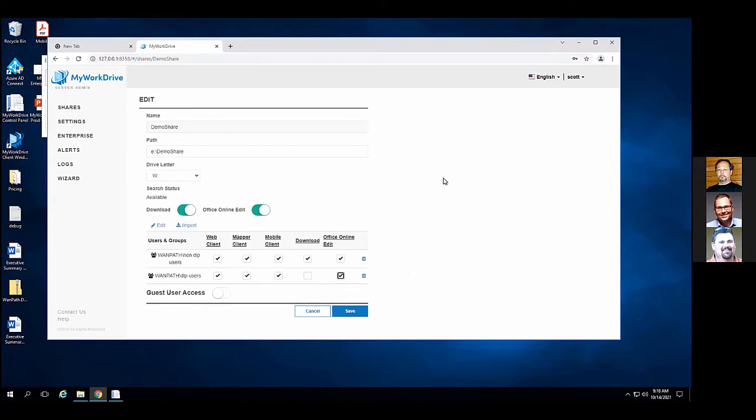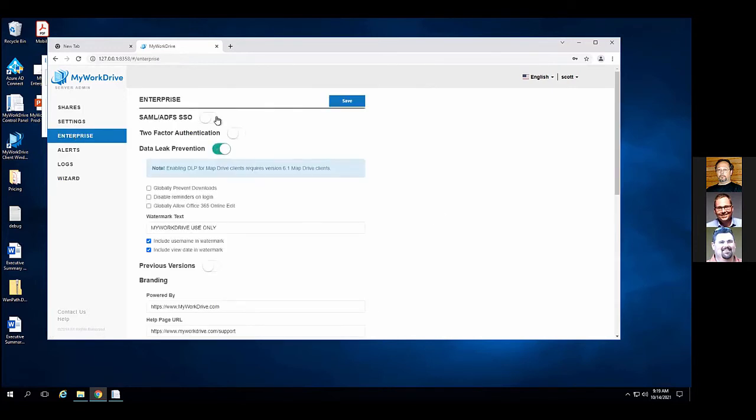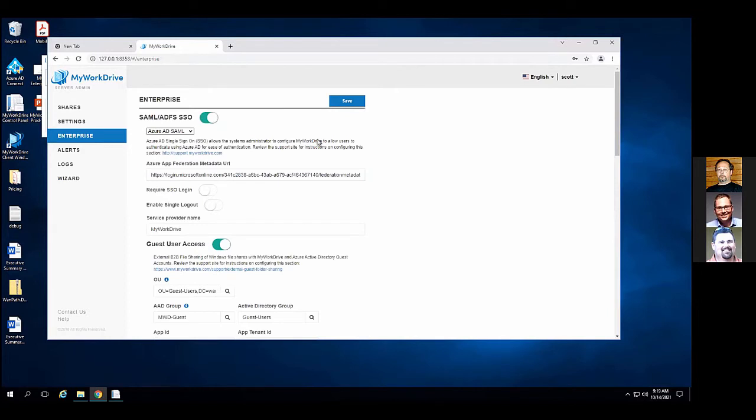Sure. One was when you logged in, for our current customers, they know it, but we didn't talk about single sign-on, that we support all of those. When Scott went in initially on the web browser, he got challenged for login, but there it is, single sign-on. So if you do have that, you can do all of that. And again, that's for the new people. We've got a whole list of everything that we support.